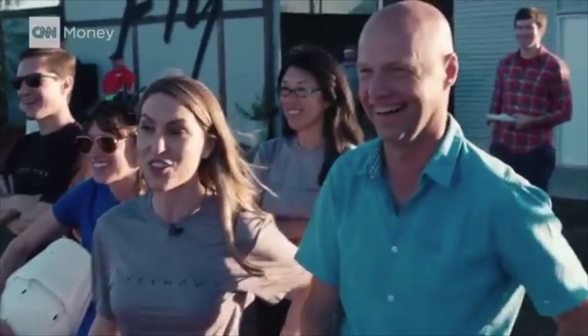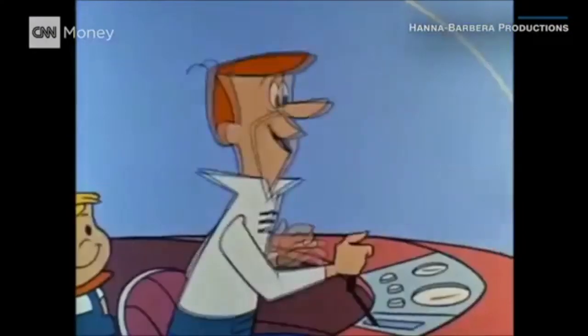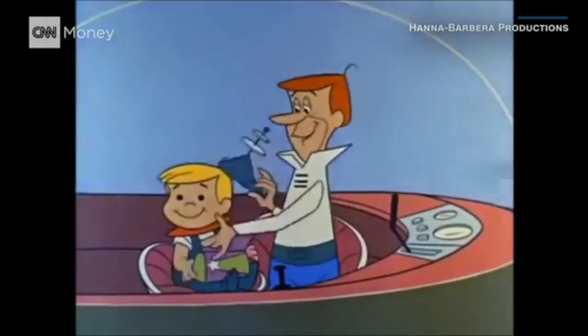The mission of Kitty Hawk is to get everybody to fly every day and eventually to get rid of traffic. So we want to see a future where traffic is a matter of the past. That's Kitty Hawk CEO Sebastian Thrun, and what he's basically describing is making the Jetsons' flying cars a reality. Meet George Jetson!